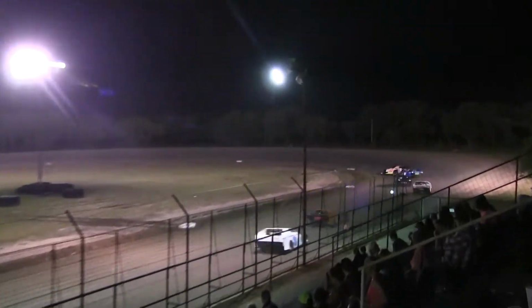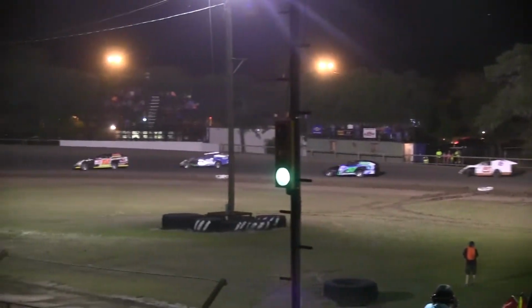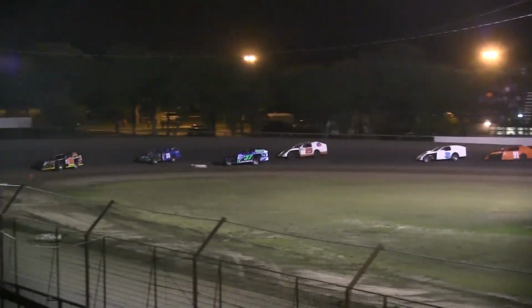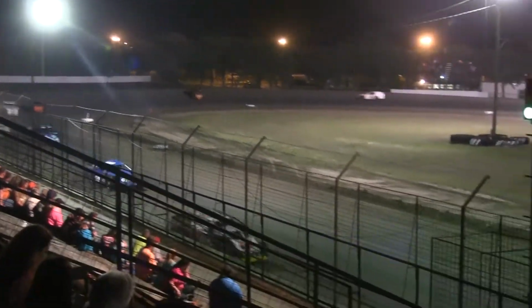Jamie Campbell fourth. And in the fifth spot, that's the 91 of Jeremy Davenport. Terry Woodall now getting around Davenport for fifth. Davenport back to sixth. Cody Stacy is seventh. Jacob Rollins rounds out the field in eighth.